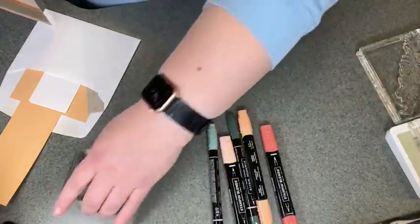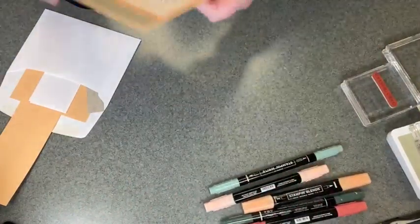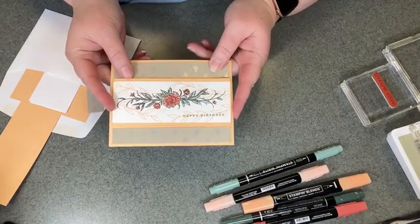Okay, sorry, lots of stamp sets for this card here today. We're going to do some coloring. So here's our card. Happy birthday. I didn't forget your birthday. I'm just stretching out the celebration.